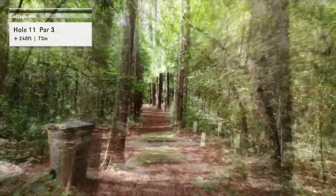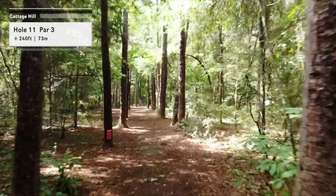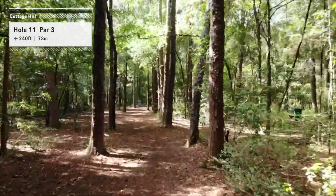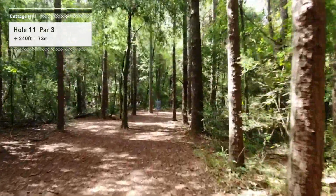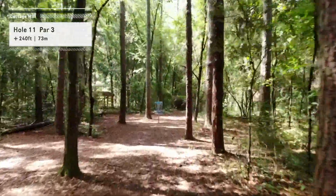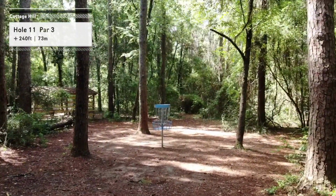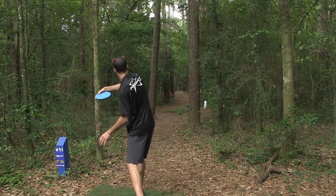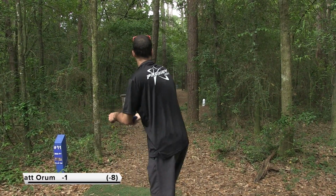So going into hole 11, I don't think they're going to want a star par here. It is very tight, as you can tell. It pretty much keeps this gap the same width from tee to green. The 240 feet is just straight as an arrow. So we will see how straight they can throw it. Yeah, it's got a slight little curve, but it's a straight shot.